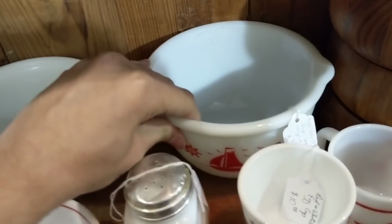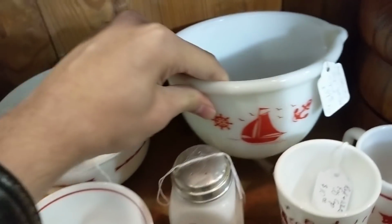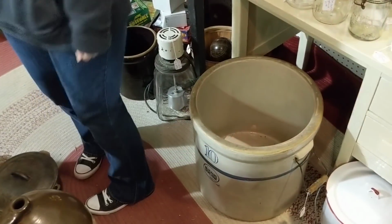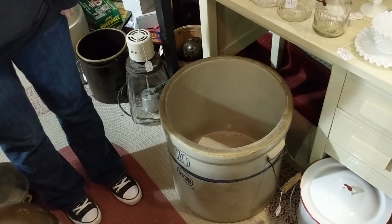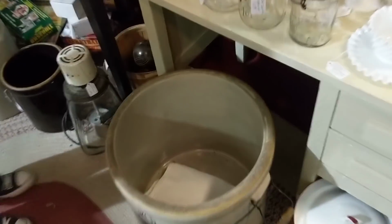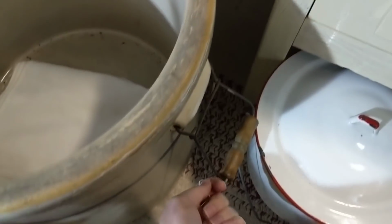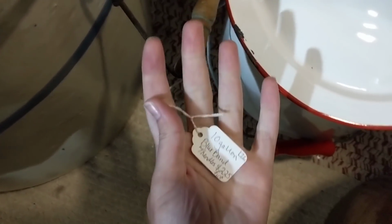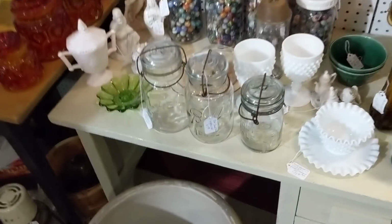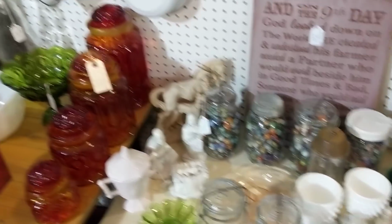McKee ship's pattern in the red. It's a batter bowl. Look at that crock. Oh my gosh, it's a 10-gallon. Oh wow. How much? I bet a lot. $2.25. Firm.